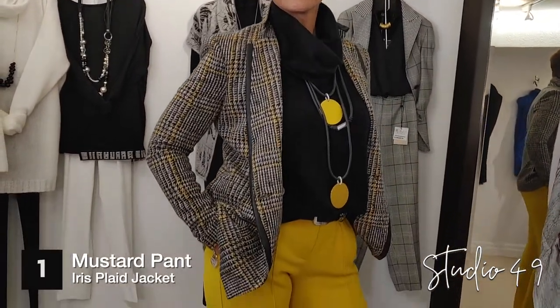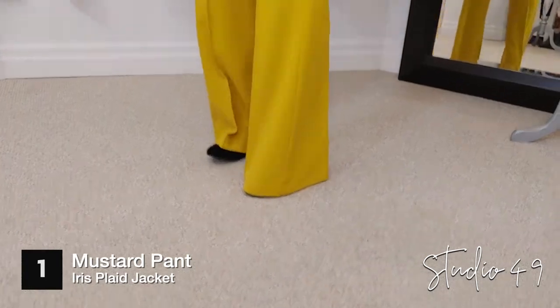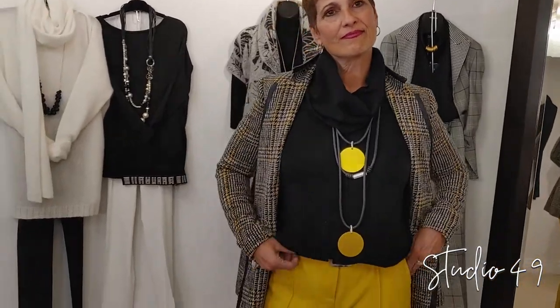Bodo's wearing a great pair of pants by Gavioli. They're in the mustard color with a little bit of a flare on the bottom. Along with that, she's got a plaid jacket with a hint of mustard in the plaid, and that's by Iris. And she has a beautiful cowl neck black cashmere sweater by Kinross and a necklace by Leo.